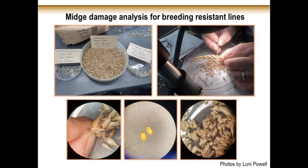Moving on to the variety development aspect of things, how we breed for midge tolerant lines. In the picture on your top left, you see 3 Petri plates with seeds in it. And if I can use the mouse, this is a variety called Roblin, which is susceptible to midge. And you can see the grains are nice. They're not as bold, but that's the trait of the variety. But they are nice and very easily graded as number 1.